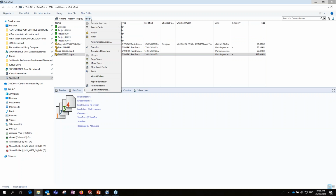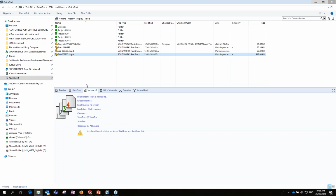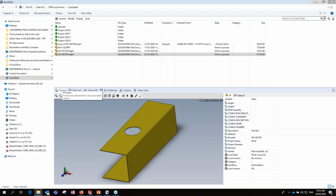I will show you an example of how this sign looks if I don't have a local cache. I will clear my local cache now. If you don't have a local cache of a file, this sign will be here, a red question mark, and the local version will show you there is no local version. So now you know that when you switch to the preview tab, the BDM will take a longer time to download the file using the VPN connection from your archive server to your local cache, because we are working from home.